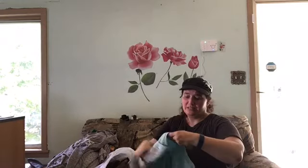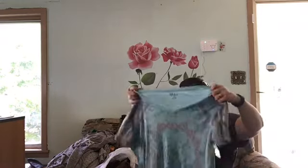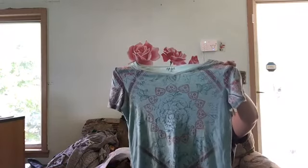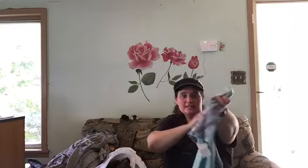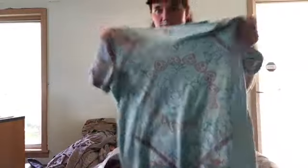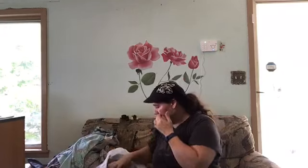Style & Co., which is a brand that I would typically pick up at Clothes Mentor and not at Plato's. I was kind of surprised that they had this, but it is an OX or 0X, so essentially an XL, and their price was $6, so I paid 60 cents. Just a lightweight little t-shirt. Probably I'll get 10 bucks for that.